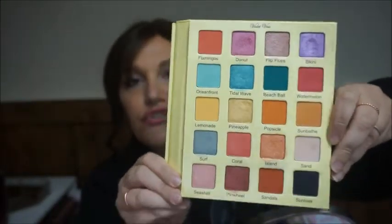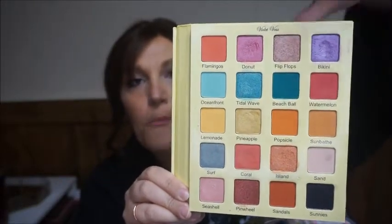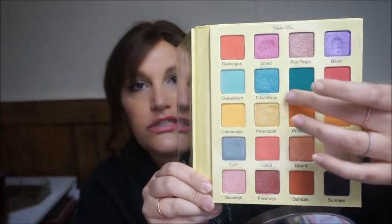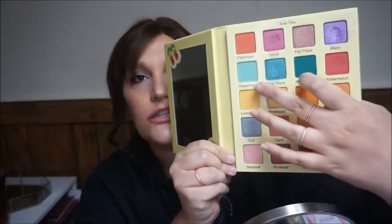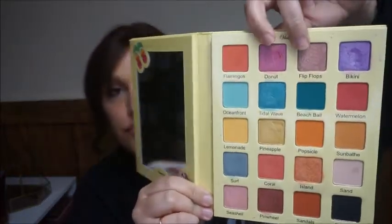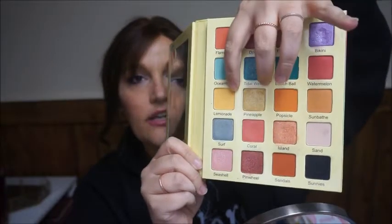What I find so unique and so incredible about this palette is that most of the shimmer shades, like take these blues, have one or two matte colors to be used along with it. So you can use these matte colors with this shimmer. Here's a matte coral, here's two corresponding shimmers. Here's oranges. We have two matte oranges and shimmer yellows.